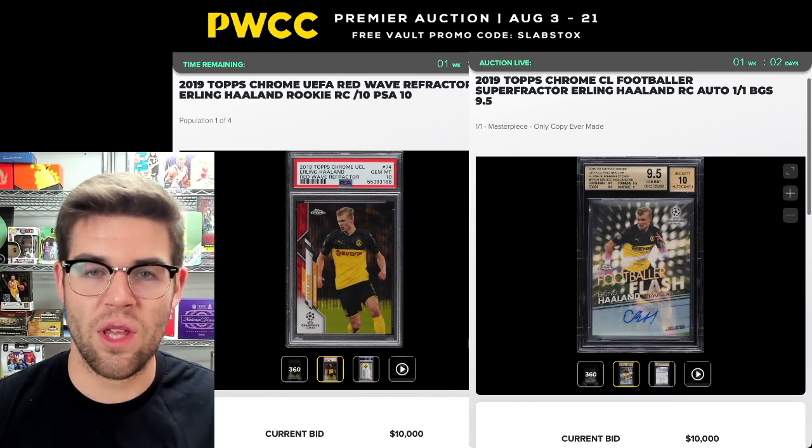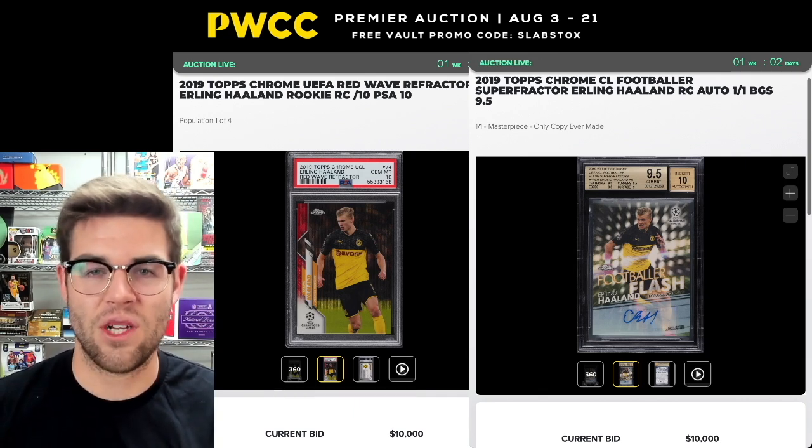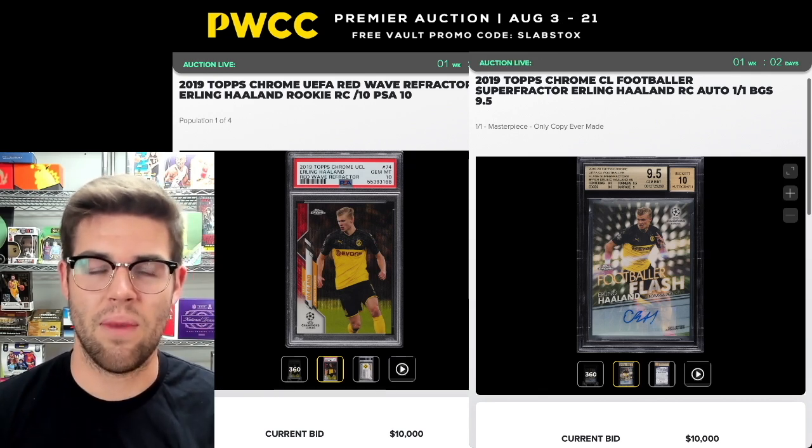A non-auto rookie card of the main image from the actual set, the Champions League set, or do you want an insert set, the Footballer Flash, but it is autographed? It is a Superfractor 1 of 1. So many different questions arise between these two auctions going head to head. Haaland, one of the top young players in the world, right up there with Mbappe.